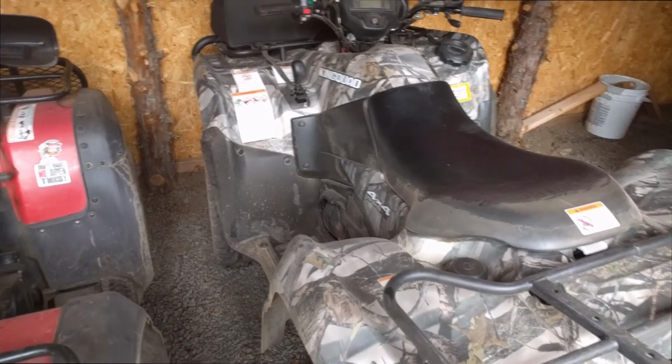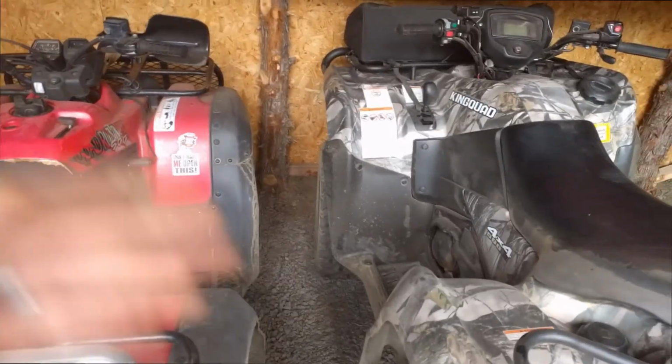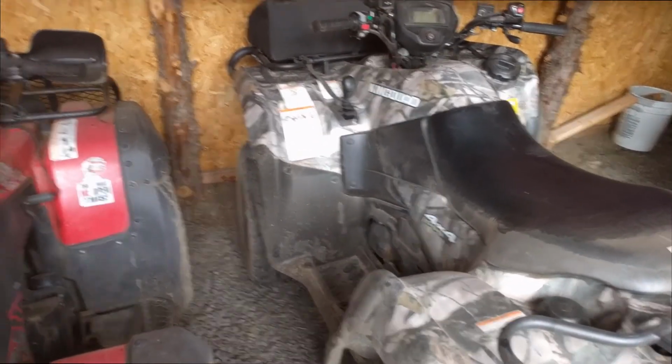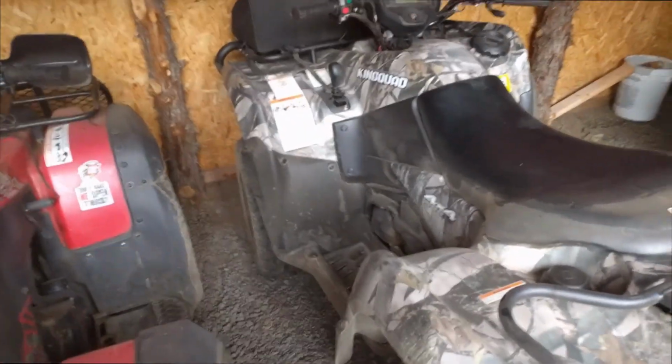I think for $5,000, like I said, if money were not an issue, I wouldn't buy either of these. I'd buy a higher end one. But if you got $5,000 to play with and you can buy a used Honda Foreman, or you can buy this brand new, I'd take this all day.